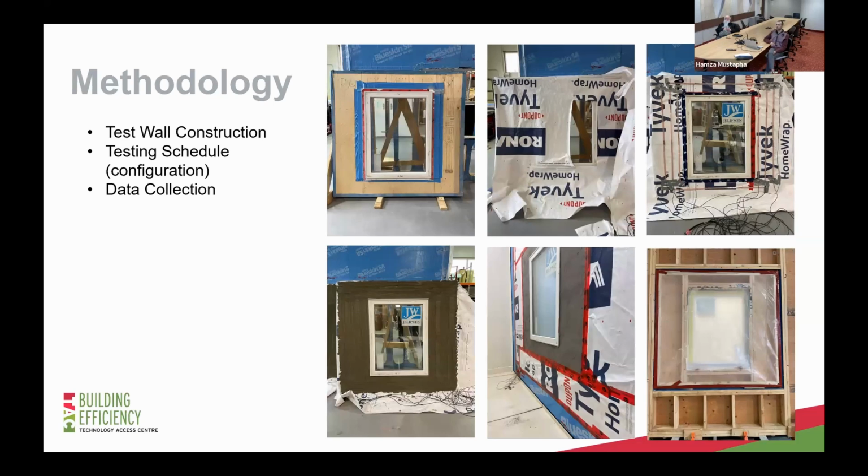Methodology. Test wall construction, testing schedule, configuration, and data collection. So here's a little example of the construction of the wall. So we would put the window in, either wrap it. I'll get to the next slide and talk more about how we wrap the rough opening.